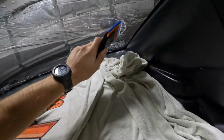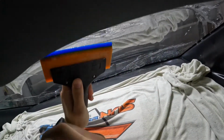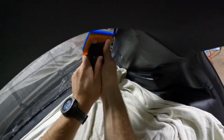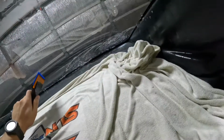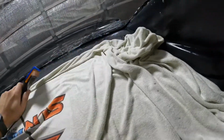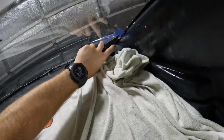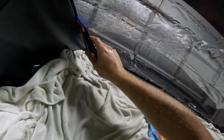And you want to make sure you don't go too fast. If you hit a little dry spot or something, you can crease your film. So just want to go slow and steady. It's something that only experience can teach you, and once in a while you're going to get in too big of a hurry and end up creasing it anyway. So, you know, just be prepared.